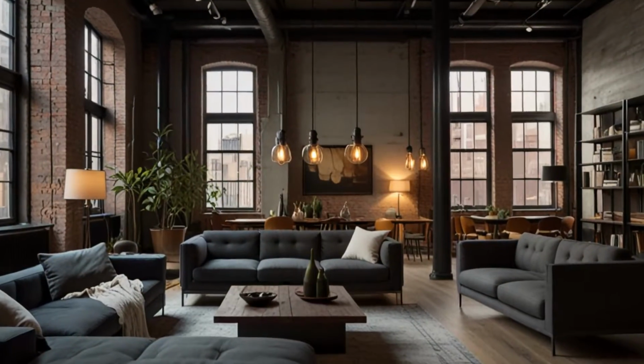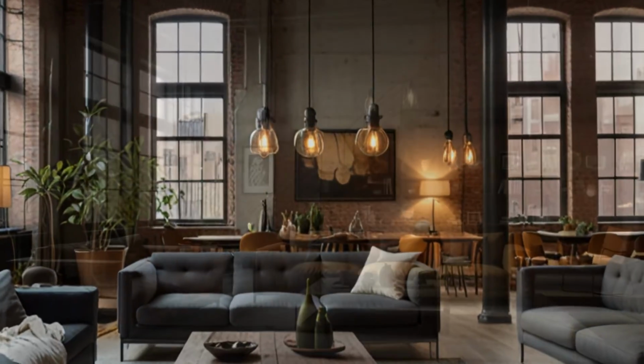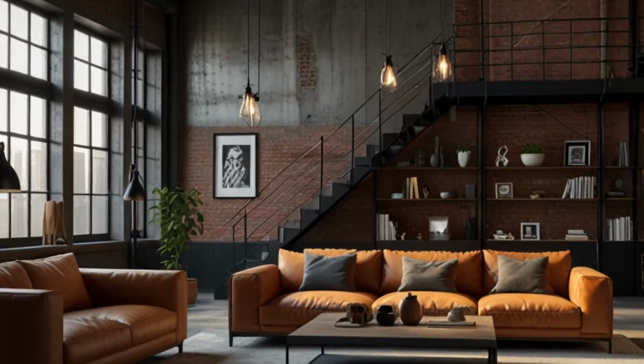6. Large windows and natural light. Take advantage of large loft windows to flood the living space with natural light. We'll show you how to maximize the impact of natural light, using light curtains and reflective surfaces to enhance brightness.